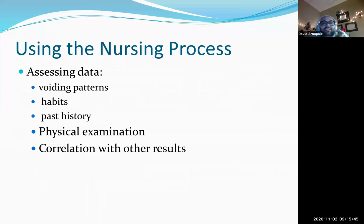Nursing process. Assess your patient. That includes the data: voiding patterns, habits, past history. How do you ask someone the last time they went to the restroom? Just ask, okay, when was the last time you were in the restroom?